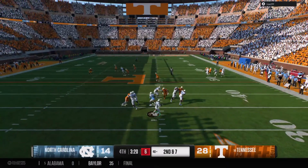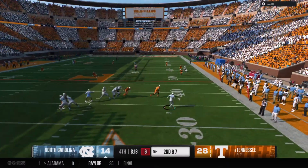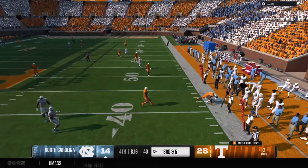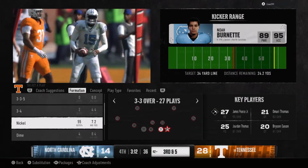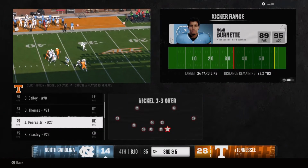Trying play action. Flushed out of the pocket. Trying to make magic on the scramble. He was able to squirt free and pick up a few and avoid a negative play there.